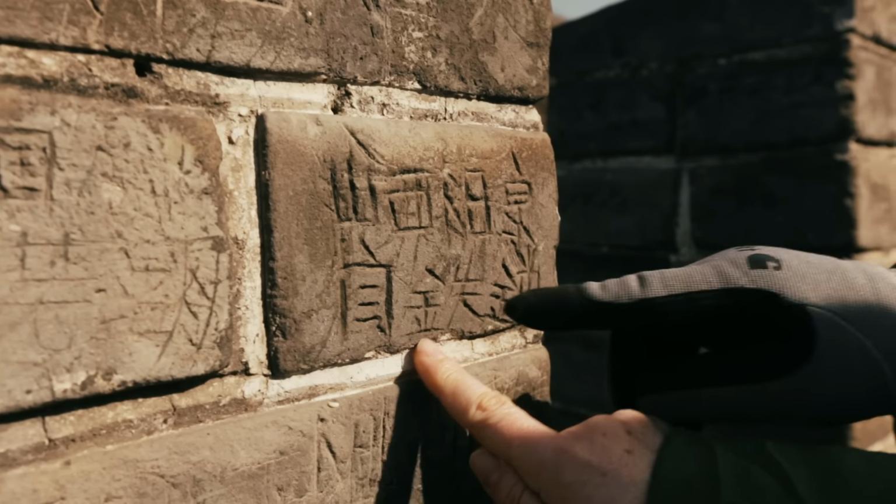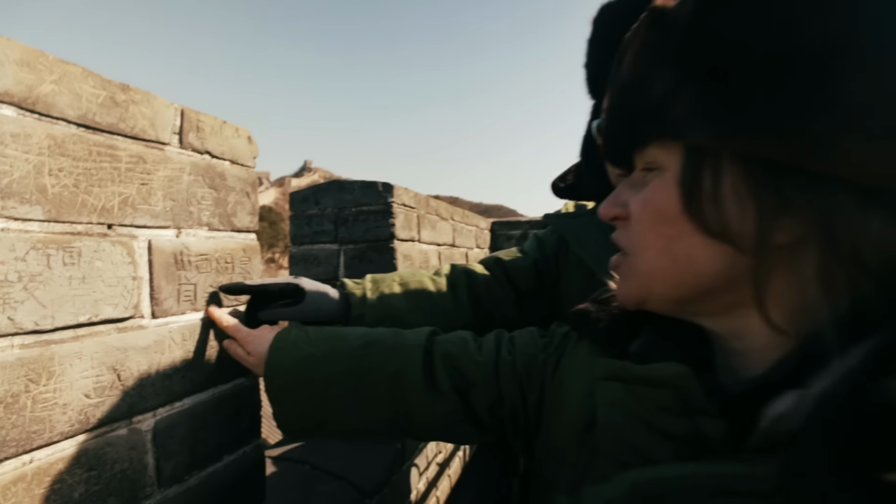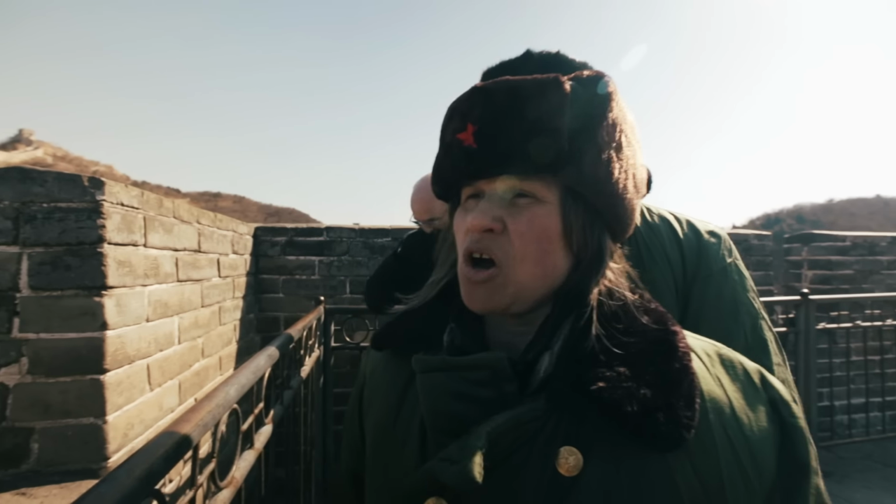What is this symbol? Looks like a little man right here, Alan. No, this is a Chinese word. This is gold. G-O-L-D? Of course. I pick one word in this whole wall, and it's the word for gold? Yeah. That's got to be a sign.